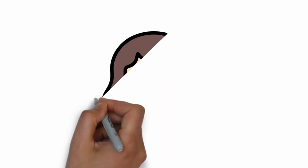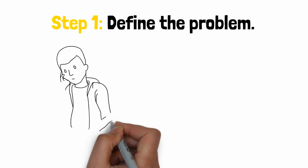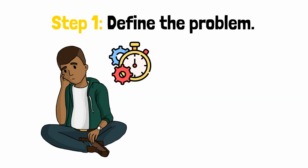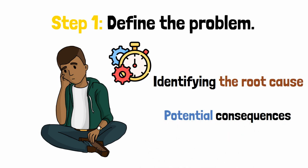So how do we go about solving complex challenges in a creative way? Step 1. Define the problem. It may seem obvious, but it's important to take the time to really understand the problem you're trying to solve. This includes identifying the root cause of the problem as well as any potential consequences if it goes unsolved.